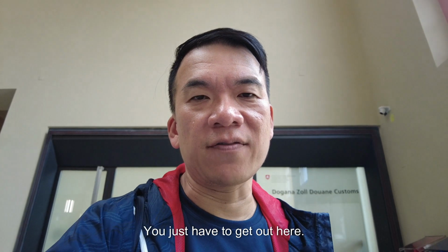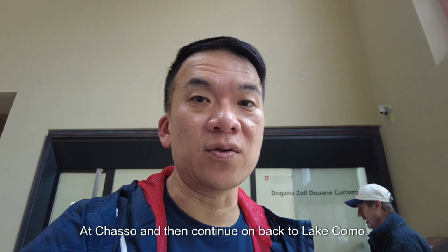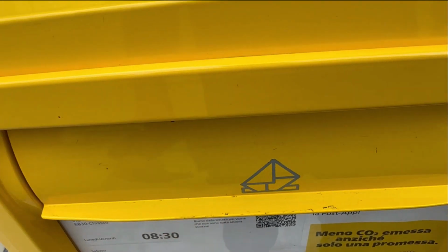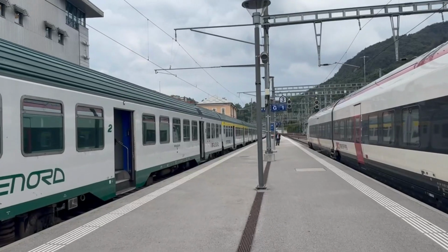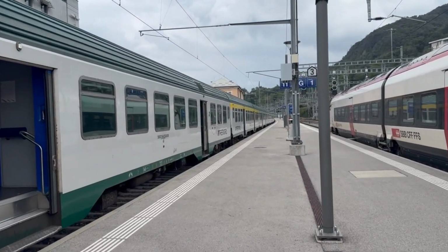We can actually just mail it back. So it's really easy. You just have to get out here at Chiasso and then continue on back to Lake Como. So just drop your stamped customs form into the yellow mailbox outside of the train station and head back in and find the next train to Como San Giovanni, which is only one stop away. So guys, got the stamp, so now time to head back to Lake Como.